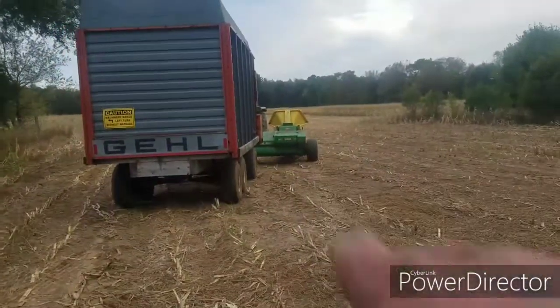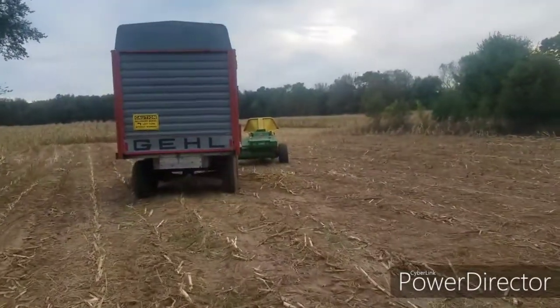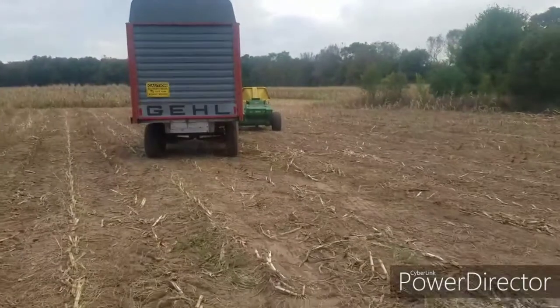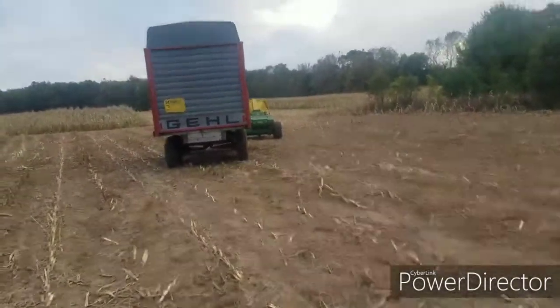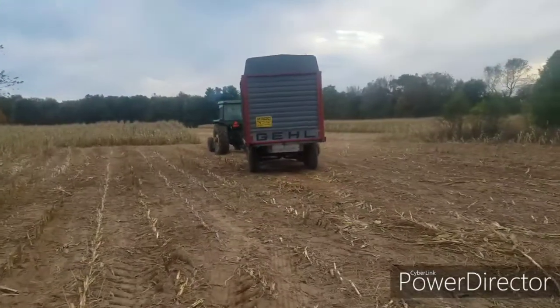The gathering chain on the corn head went down Monday. Took a couple days for that to get in. That was Monday night, so they got it in Thursday. Got down here chopping. Today's Saturday, so chopping.